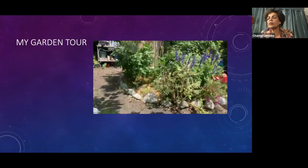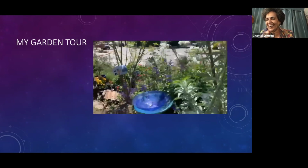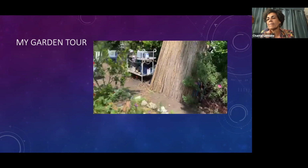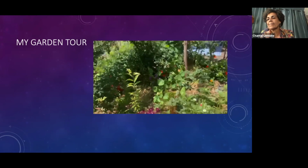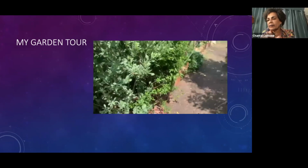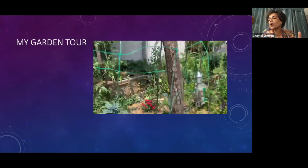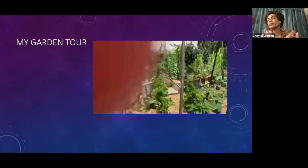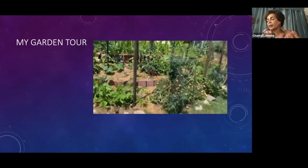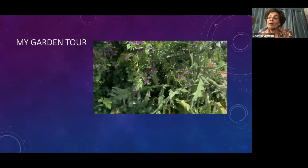The garden has grown so much that you can barely see the house from the street anymore. I put in a lot of fruit trees through the drought season, and now they're starting to fruit. I have nectarine, mango, guava, plum, papaya, and I put in a cherry moya tree that hasn't fruited yet, but you have to pollinate it. So I will do that next year.